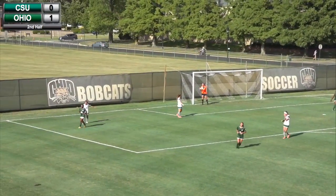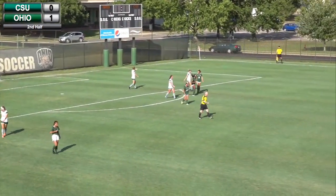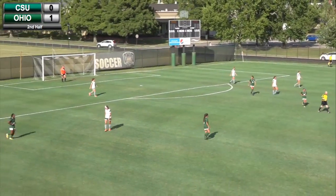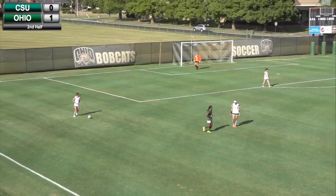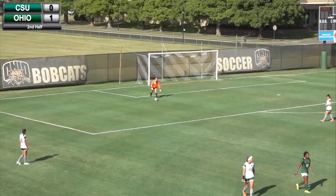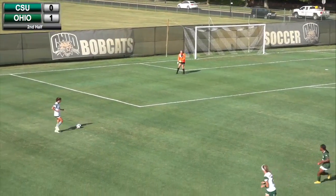Elizabeth Harper was pestered by Kalika. As they say, the ball goes back to the Bobcats. Good work there by the 5'3" sophomore defender by way of Aurora, Ohio, who played in 17 games last year, 5 starts.